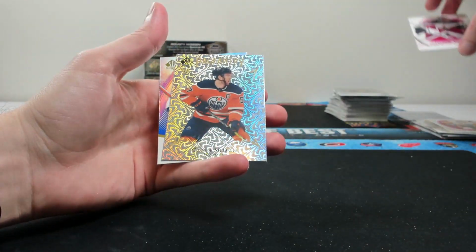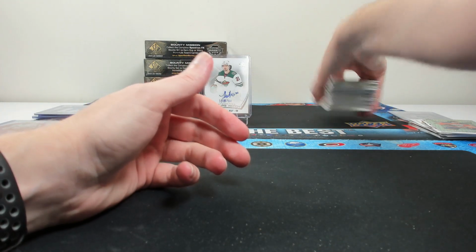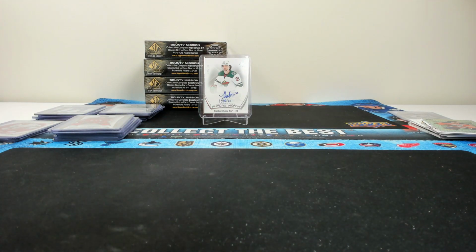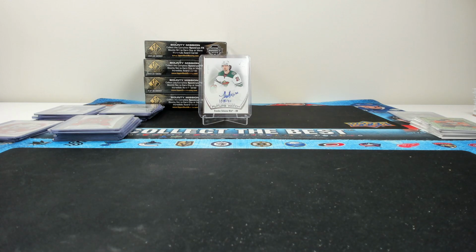Prosvetov for the Yotes, McDavid for the Oilers on the pageantry, and Spencer Knight on the top rookies blue. All right, we are going to just shrink down the top rookie stack, or the other hits there, just so I don't knock anything over. I'm just going to get rid of some base here quickly, and we will get into the second half. Yeah, pretty quiet half one. Be nice to get a little bit bigger of a pull.